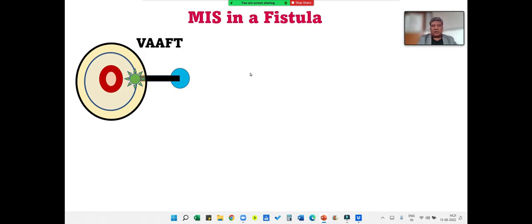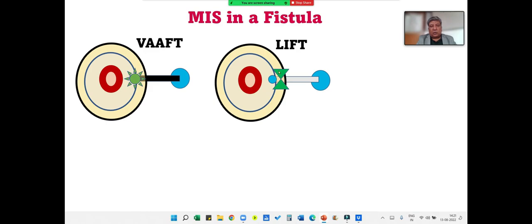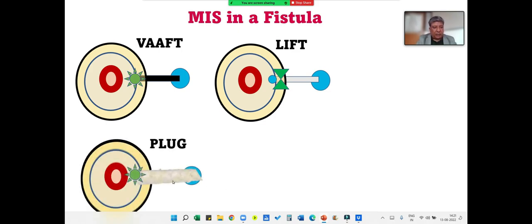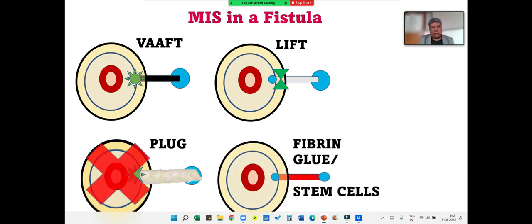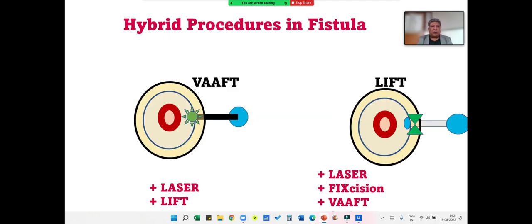When you're doing minimally invasive surgery with WAF, you close the internal opening, and this black area shows the whole tract curetted and the external opening enlarged. In LIFT, you go into the intersphincteric tract and tie it off; you don't do anything to the internal sphincter, the external sphincter is open, and you can curette the tract, put WAF in it, or put laser in it, whatever you want. Plug is putting a plug inside. The tragedy is many patients come in the first 48 hours with the plug in their hand, which in India costs 40,000 just for the plug. Fibrin glue and stem cells really don't work that well, so I would not want you to go into these two. Now, hybrid procedures: when you are doing WAF, my basic focus is WAF, then I can do laser with it and I can do LIFT.